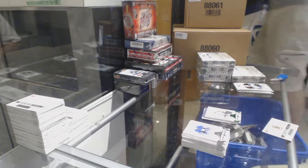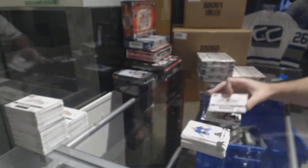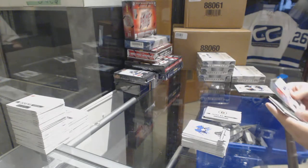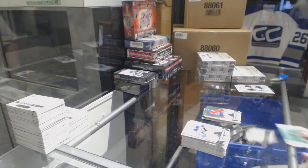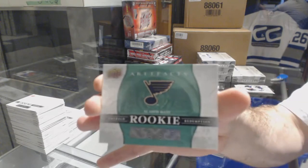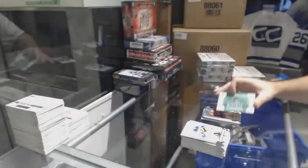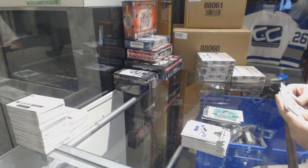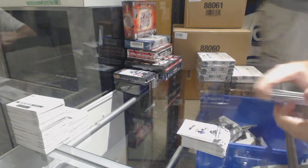We've got a rookie redemption, Boston Bruins. We've got an Alex Galchenyuk for the Habs to 599 and an Emerald Rookie for the St. Louis Blues. Flyers to 999, Samuel Morin.